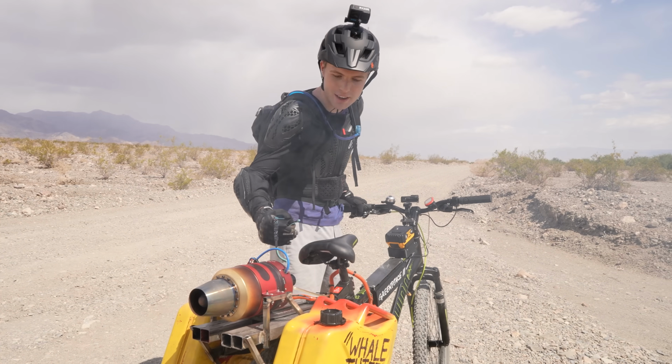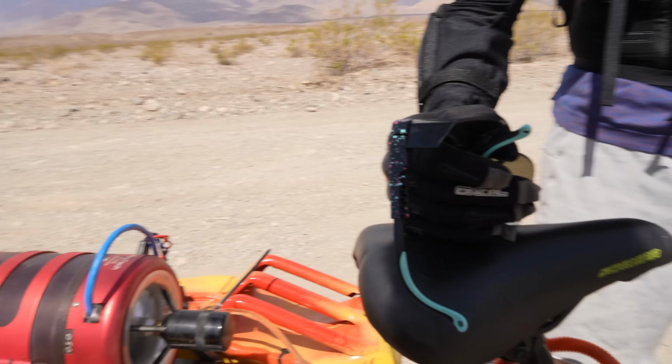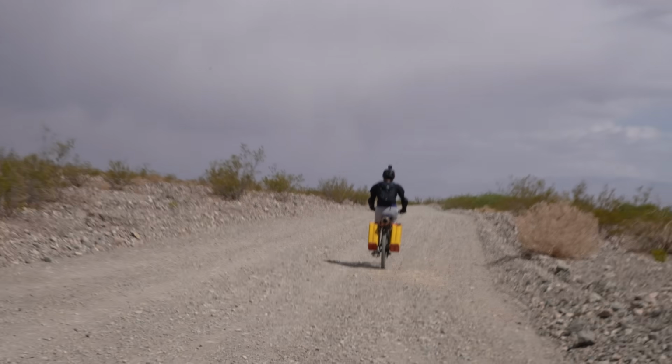Oh, did I lose my, oh no, I lost my debris screen. You know, the little thingy that goes on here. Without the debris screen, even a single stray pebble could get sucked in and completely destroy this jet. But with 96 miles left to go, I really didn't have time to wait. So while I pushed ahead, Andrew went back to get the screen.